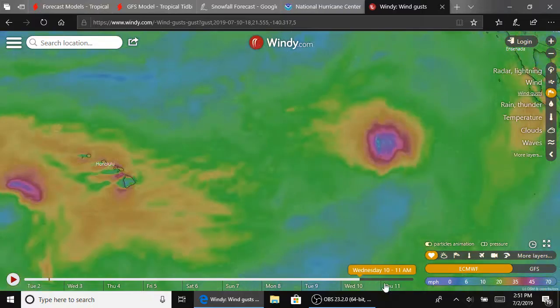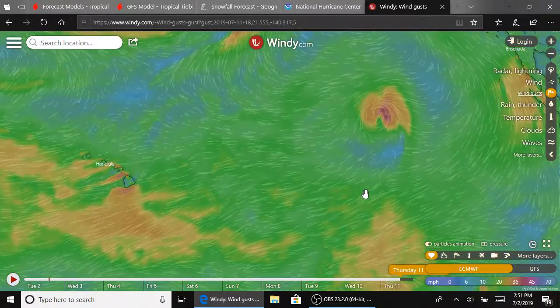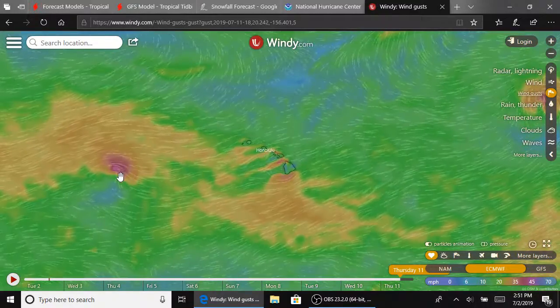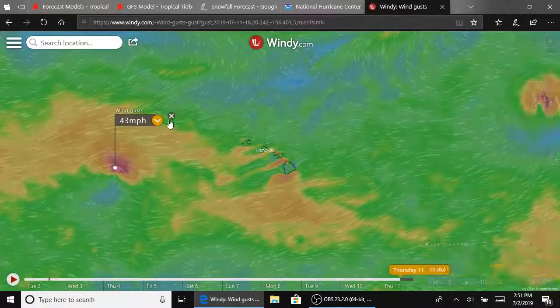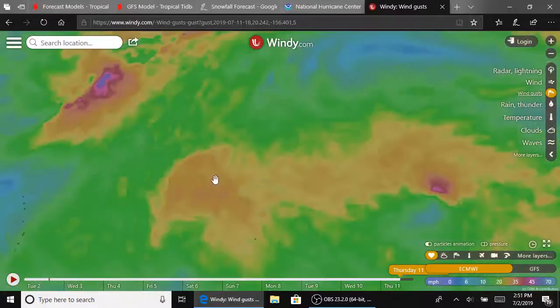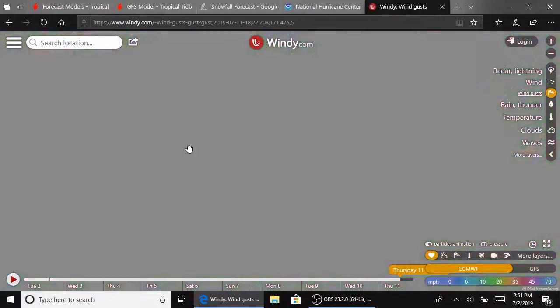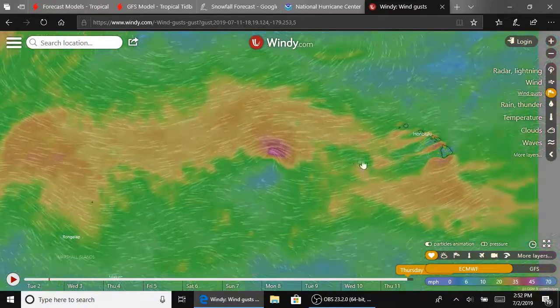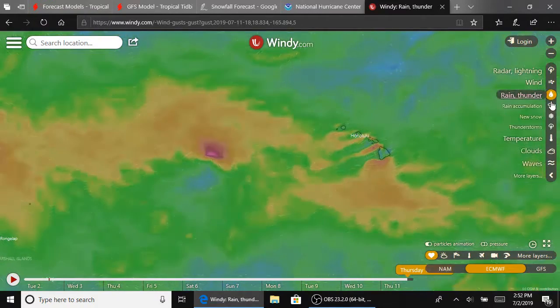And it looks like it's going to be going north. And it seems like it starts to die down. There goes Barbara right here as a tropical depression. I think the other side of the world is going to have to watch that and see what that's going to do. But let's look at the rainfall totals here.